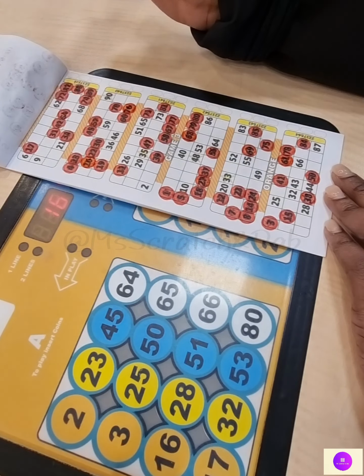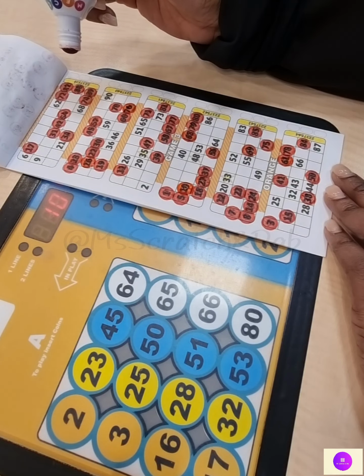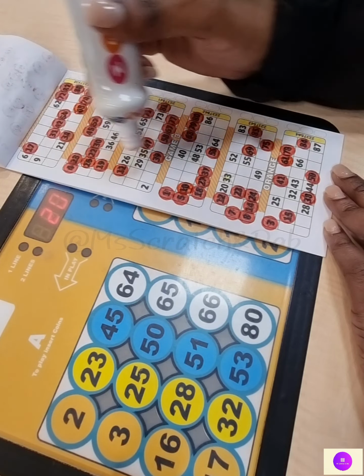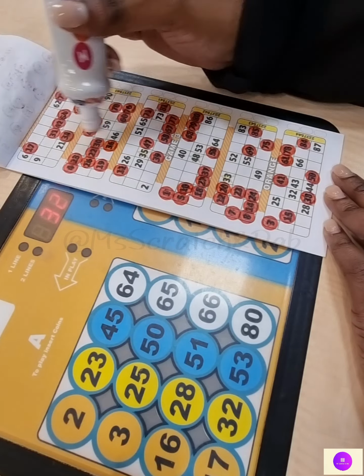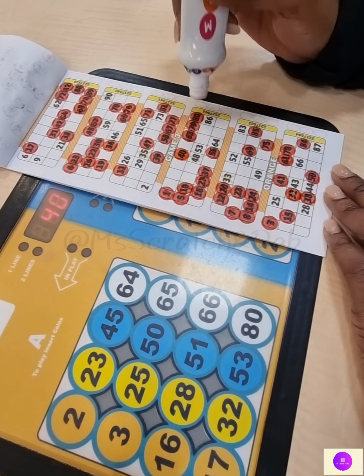1 and 6, 16. 10, 1 and 10. 6 and 8, 68. 20, 2 and 20. 3 and 6, 36. 32. 40, 4 row 40, okay?